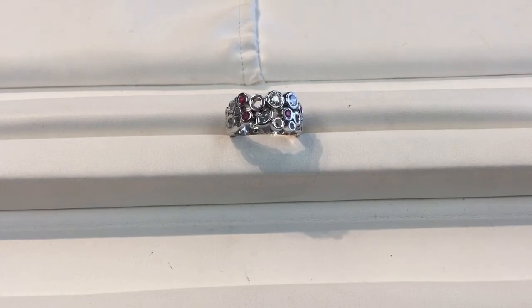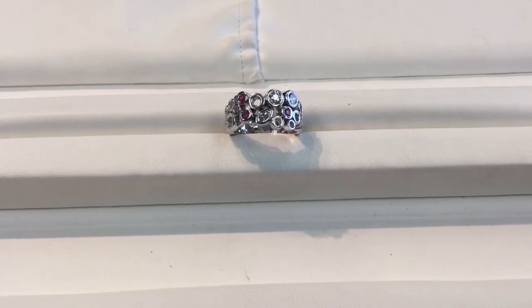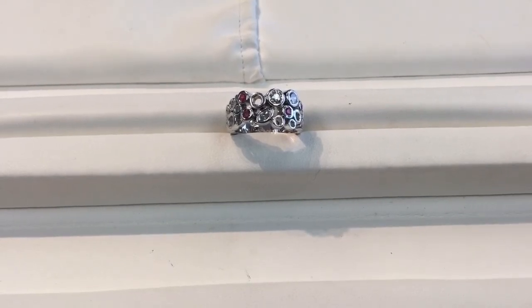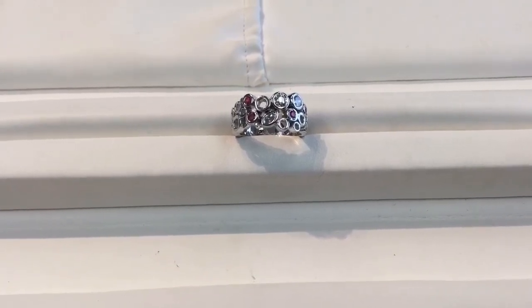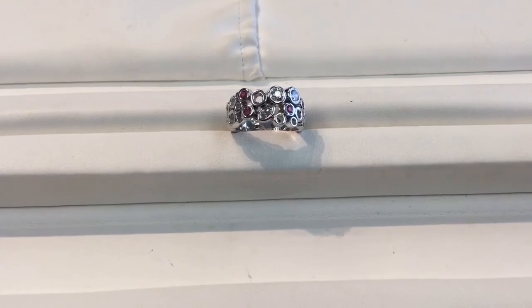Here is our finished product. A really cool bezel set ruby and diamond ring. This is a ring my client can wear every day and really enjoy.